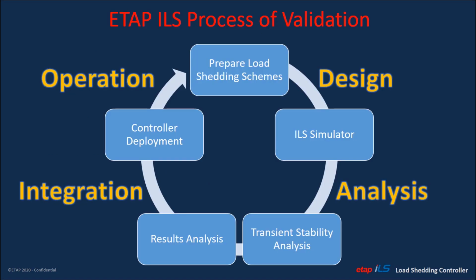iLS allows you, within the same solution, to go through the process of implementation and validation from design to operation. At the design stage, in iLS you can prepare the scheme logic from an automatically created logic provided by ETAP. Then simulate the disturbances in the iLS simulator. Validate the system response and transient stability. Analyze the results. Then deploy the scheme into the controller. Even if the controller is online, you can update it without bringing it offline. Once in operation, the user can simulate different conditions and system upgrades and go through the validation process.